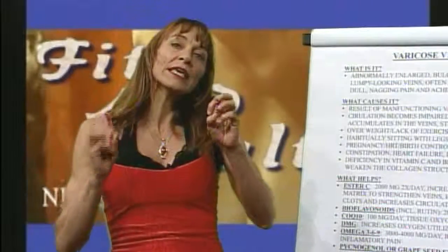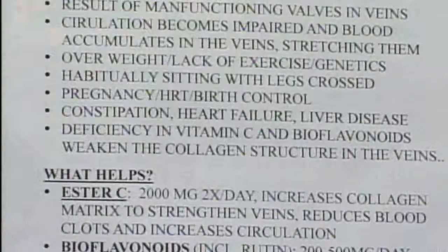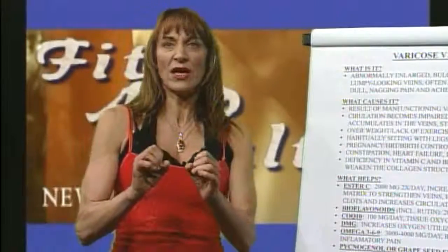What causes it is that, unlike the arteries, the veins have little valves in them that keep the blood from backing up. So these veins start to malfunction and break down. They don't seem to be able to properly let the blood out. And so you'll get swelling of the veins, and they get inflamed and hardened.